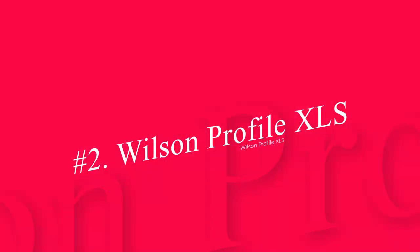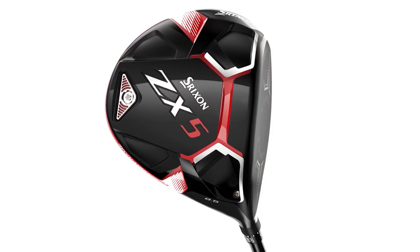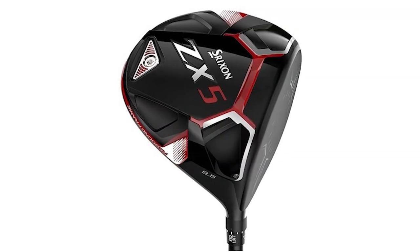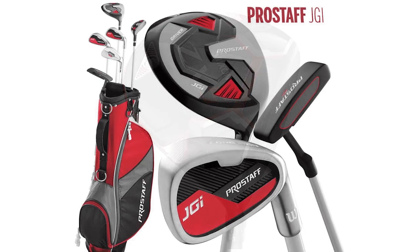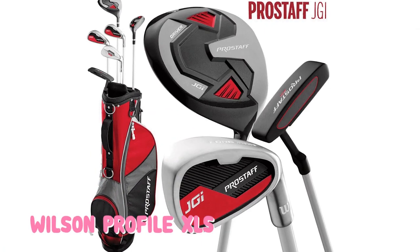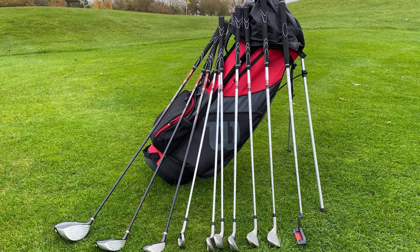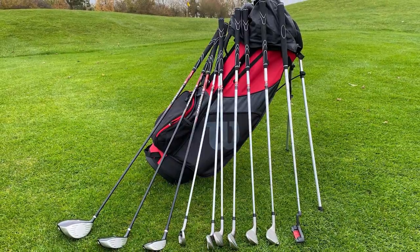Number 2. The Wilson Profile XLS is an excellent choice if you're looking for a full set of clubs for seniors, though it's a bit lacking in the wedge department. The 9-piece package comes with only the pitching wedge and sand wedge. The downside is that you only get those two, but on the flip side, the pitching wedge is incredibly easy to hit. If you do decide to go with this set, be careful when selecting the color and take the burnt orange version, because that's the one with the senior flex.